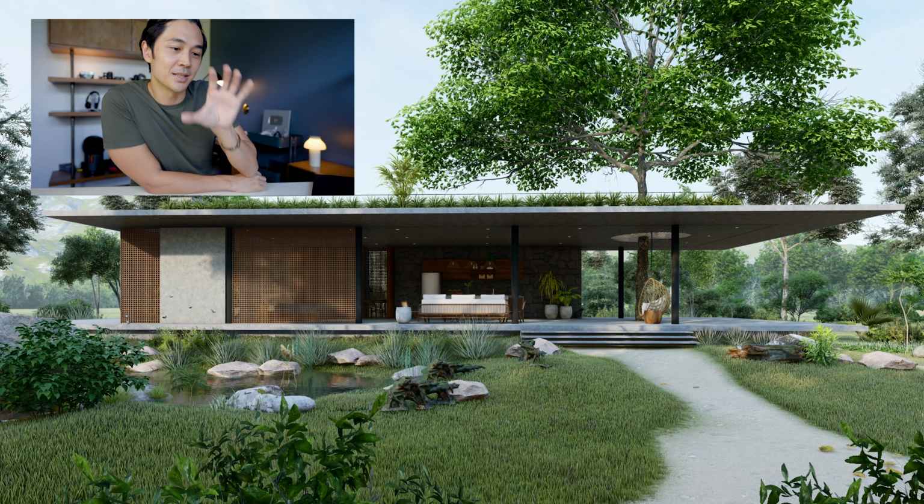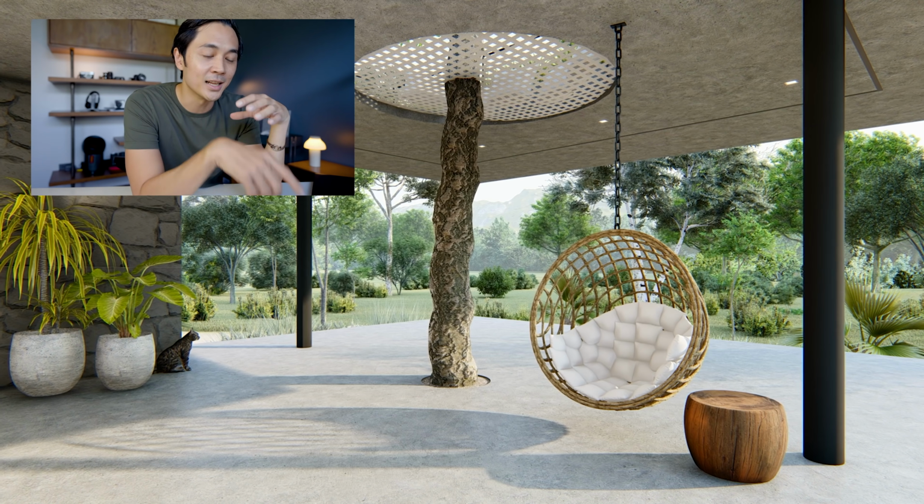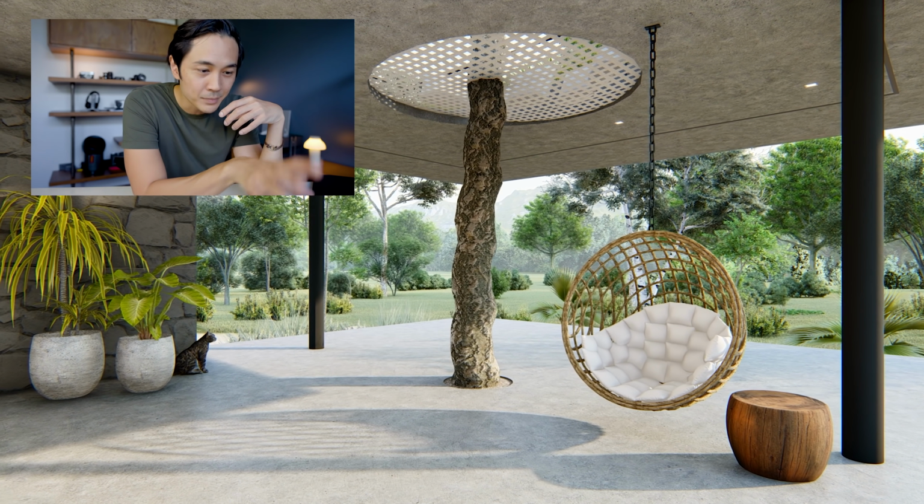Actually, sobrang nagustuhan namin to, guys, na when we saw the finished product, we were actually thinking of building this in real life. But who knows? Maybe in the future. This is from the front. Ito yung view niya. And meron pa kaming furniture na nilalagay na hanging na swing-swing by the mango tree, if you look closely.